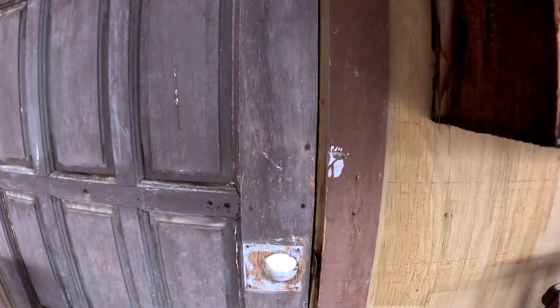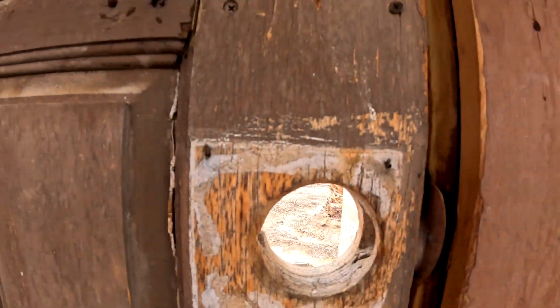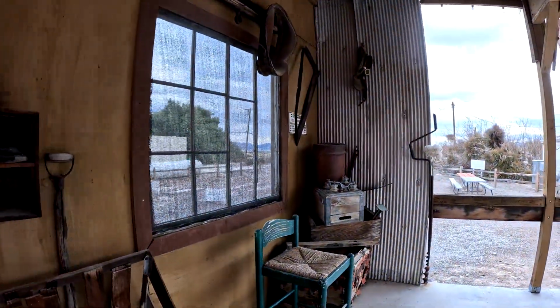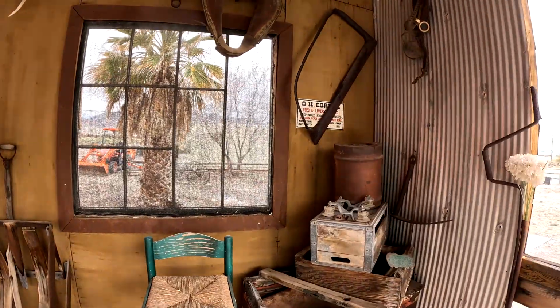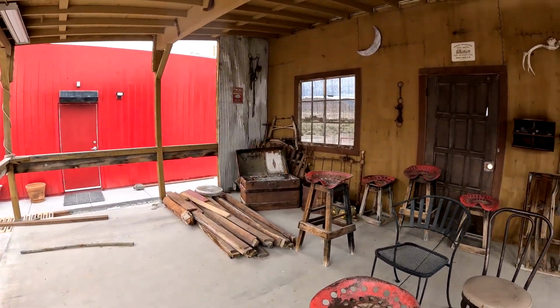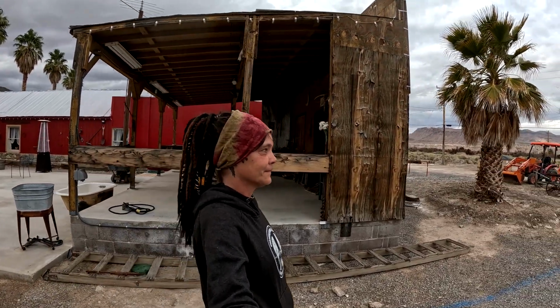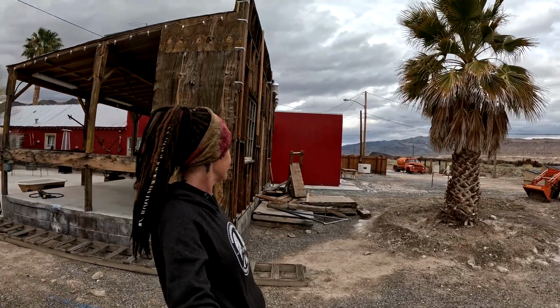We'll just look through the handle. There's the front of the building. And that's it.